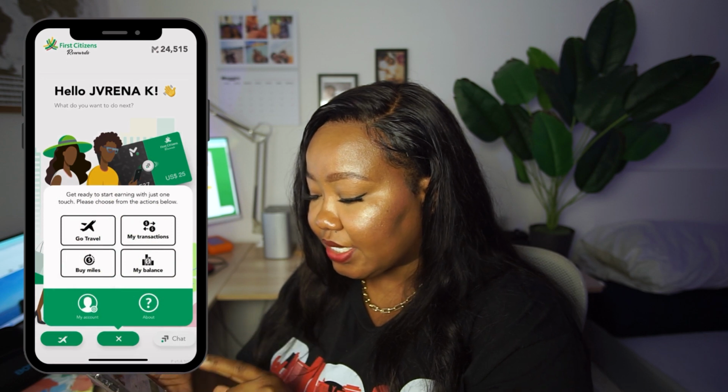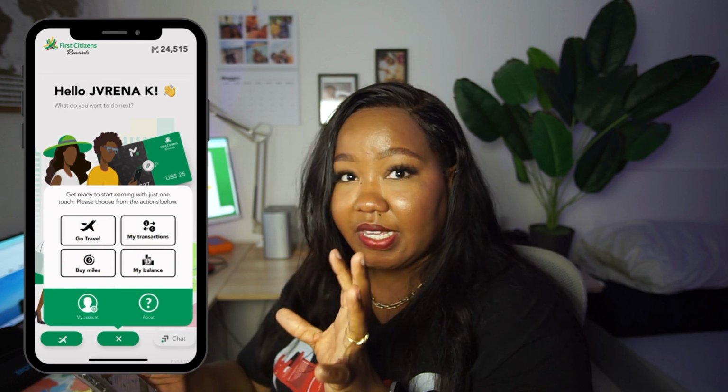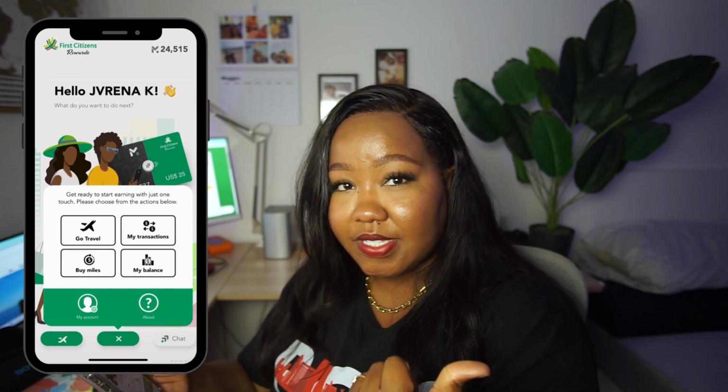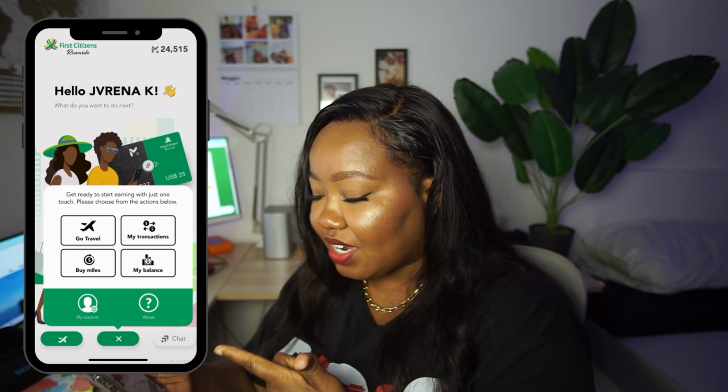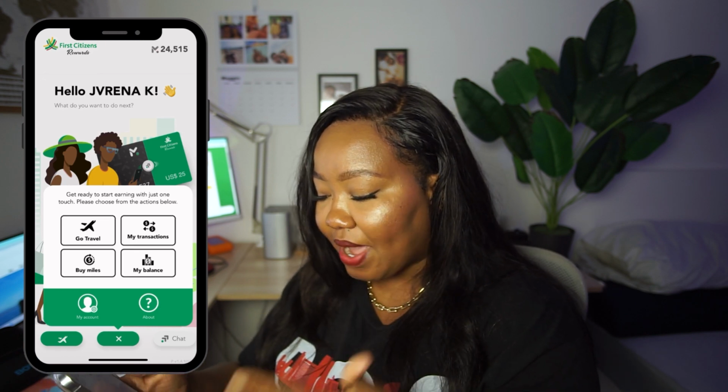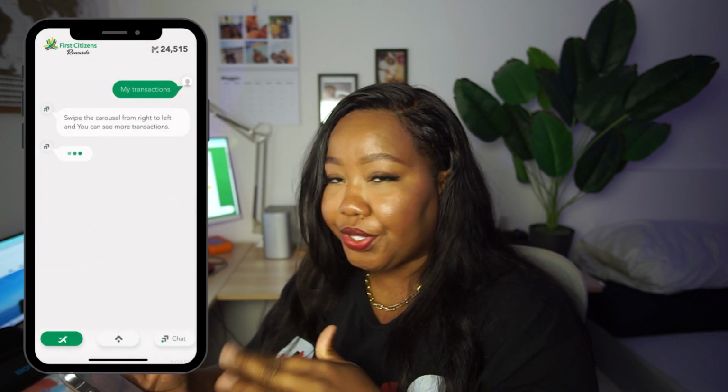What else can you do? If I click on this middle icon, it shows me the menu that I have. So go travel, that's the first tab that we were on. My transactions, buy miles, or my balance. My transactions will show you the transactions that you have made with your miles. Another thing to mention, with the FCB program, the miles expire after 4 years. Keep an eye on that.